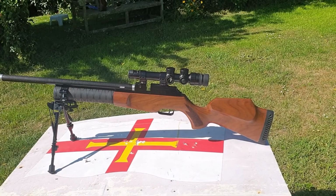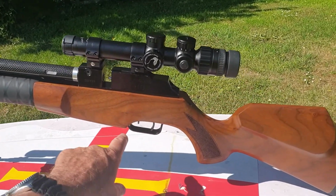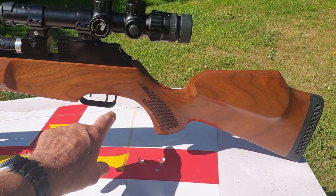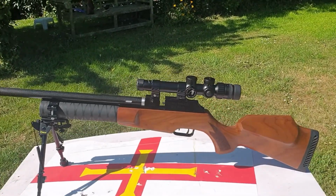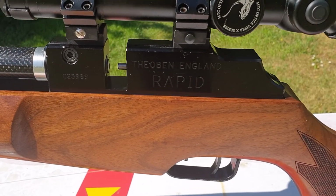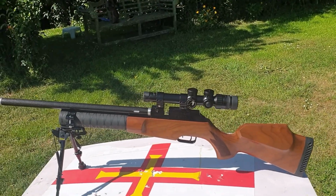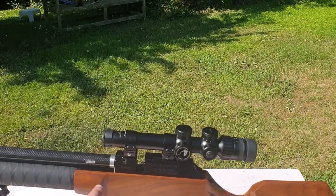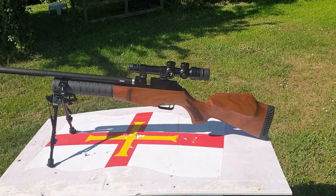They came out with the Mark 2, which had a regulator, and it had the wooden stock instead of the metal thing here, the actual stock came back down around and finished about there. But this is a late model Theoben. The number here is 023939, so quite a late model one. The first Mark 1s were quite different. The stocks used to finish quite early and didn't start to cover the bottle.